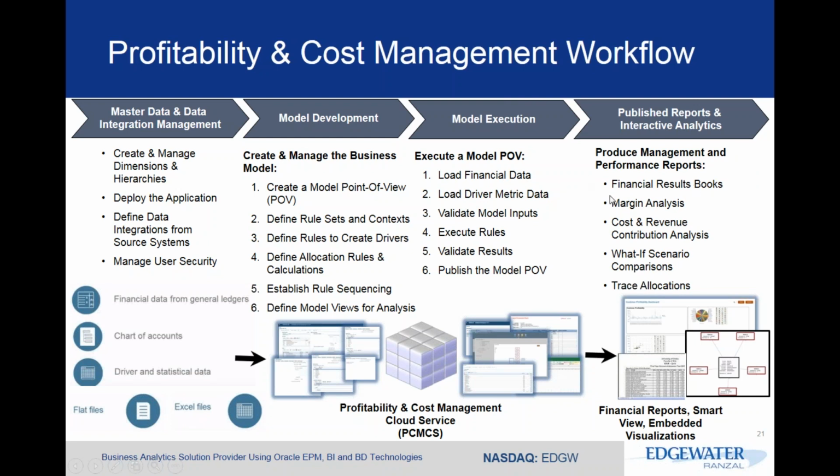For many of our customers, there's standard packages that need to be created, such as financial reports books. But one of the key transitions that we're seeing with the cloud is this concept of embedded analytics, embedded visualizations. Many of our customers in the on-premise world would take the output of PCM solutions and deploy them to separate BI reporting tools. One of the things that's really nice about Oracle's strategy with the cloud is that we're actually seeing much of those embedded visualizations and analytics show up in the tool itself, which has a really nice benefit, particularly when looking at what-if scenarios and other sort of use cases that may not be part of an established management cycle, but something that's still relevant for consumption by business stakeholders.